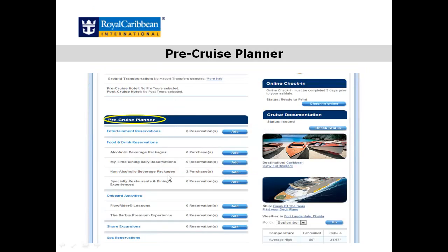That's going to bring you to the pre-cruise planner. You can see the various categories: entertainment, food and drink reservations, onboard activity, shore excursions, spa reservations, and there's a couple more below. I encourage you to go through this, check out some of the items in the categories, and peruse through it.